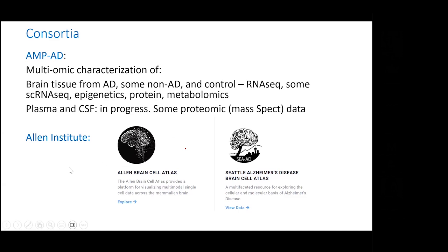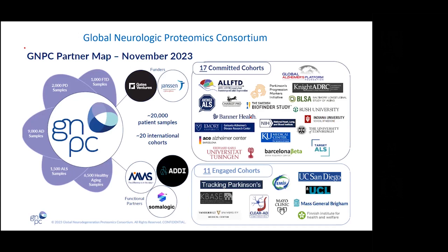The Allen Institute has a host of different omic analyses of all sorts of species in progress regarding humans and Alzheimer's disease. There's a project called the Allen Brain Cell Atlas, which has achieved multimodal single-cell data across the mammalian brain in relation to aging. They have some childhood cases as well. And then there's also the Alzheimer's Disease Brain Cell Atlas, which is done in conjunction with the ADRC at University of Washington. And again, this has done multi-omic data analysis, including some single-cell analysis, and it's an extraordinarily detailed atlas.